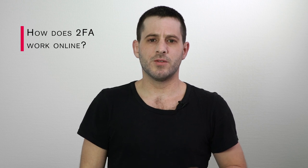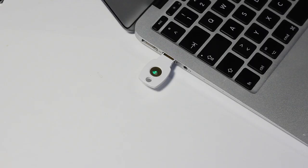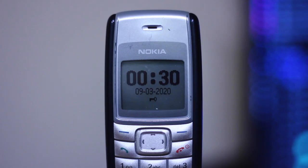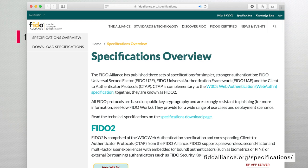Now, let's talk about how two-factor authentication works online. I will explain to you the four most important flavors: U2F hardware tokens, authenticator apps, as well as notification prompts and SMS.